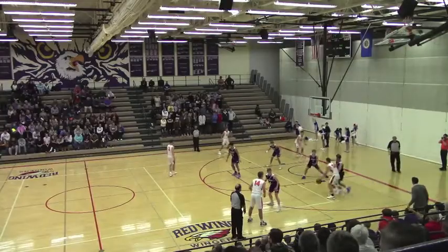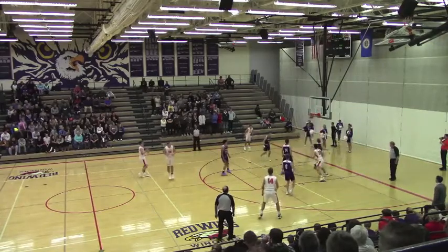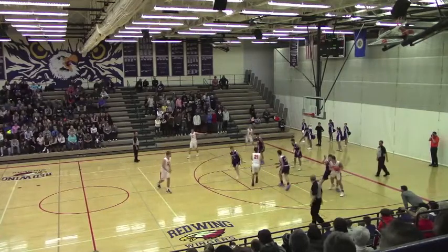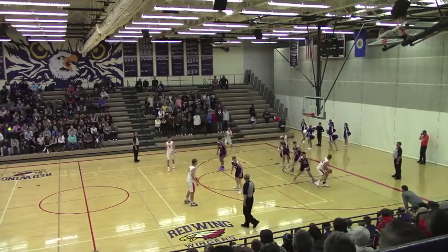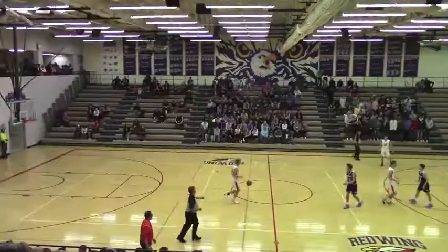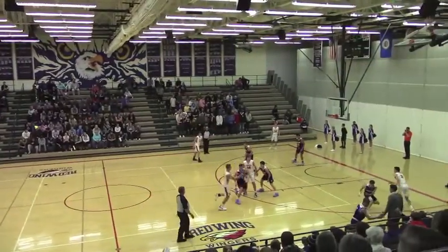Underneath the baseline to Gassner. Gassner will drive, dishes it off. Brady Sherman is wide open for two. Carson down low for Gassner. And Reed Gassner backing down, dribbled and then going off the glass and in the lane. 11-1, still in search of their first field goal.